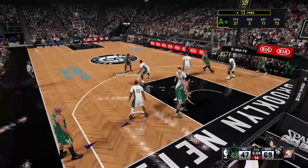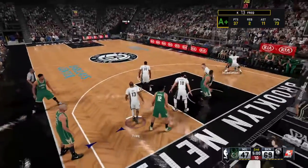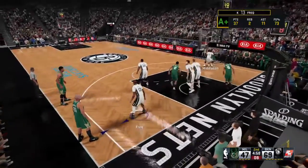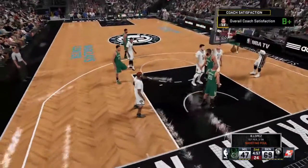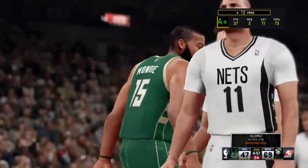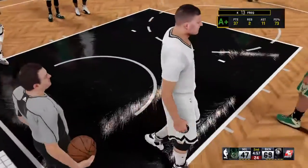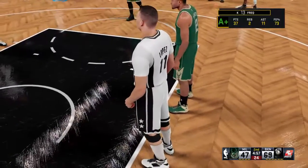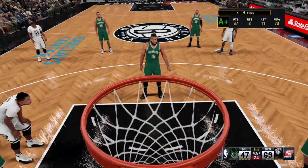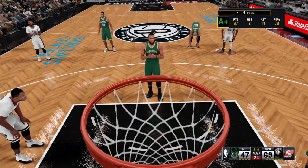Outside, Antetokounmpo. Screen by Monroe. Middleton left side. Foul call that time on the way up. That'll give him 2 chances at the free throw line here. Looking at the game Greg Monroe has been having, he has 8 points, and they've got to be happy with his work on the glass, too. They really do. He is not giving up any ground in the paint, and when the ball goes up, you know he's going to be there to fight for it.